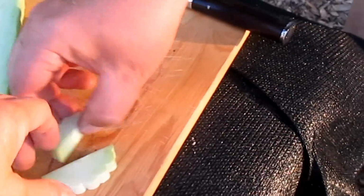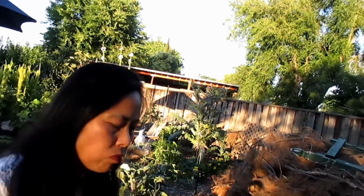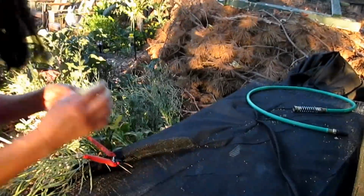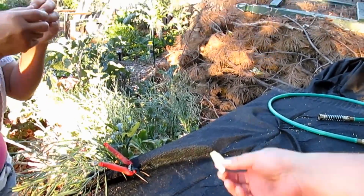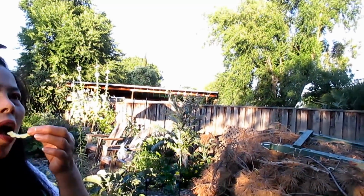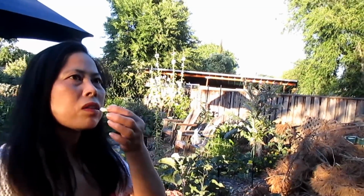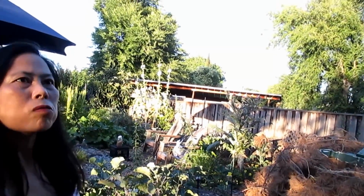Go ahead, try one, babe. Like it? It's good. It's like a very just fresh cucumber. It doesn't taste anything like a melon to me. It just tastes like a completely non-bitter cucumber. And the skin's not tough at all either.